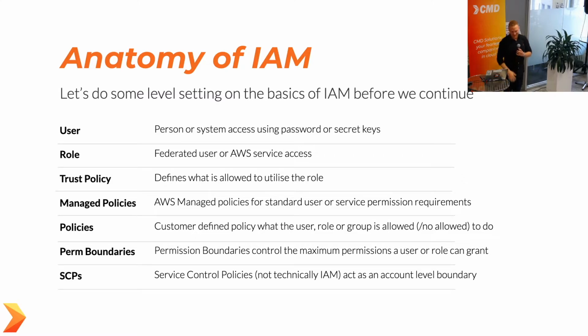Service control policies are complete account level permissions. So these are great if you work in a regulated environment. You work in a bank. You work with PCI data. PCI says you can only use 10 Amazon services that are PCI approved by an attestation of compliance. How do you stop someone using those other services, or how do you whitelist? Service control policies does that for you.